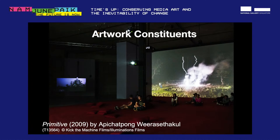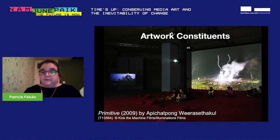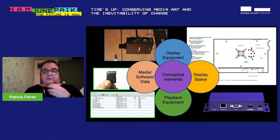For me, they're a bit like the materials in a painting. So if you're thinking of a painting, you have the pigments and the canvas, and for time-based media, that is also true, and we need to consider those. They're just a bit different. So I find it useful to think of it like this. You have the conceptual elements, the core of the work, that bring together four more concrete elements: the display space where a work was shown, the playback equipment, the media or the software or the data that is at the core of the work, and the display equipment, which is the equipment that creates what the visitor sees in the gallery.